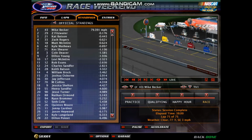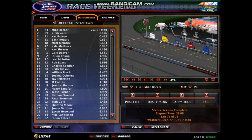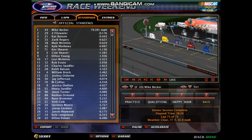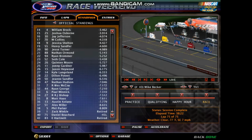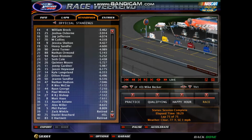Rest of the finishing order for you here. Rob Evans was 11th, Charles Hammer 12th, Keith Batson 13th, 14th will go to William Brock. Then Joshua Osborne 15th, Jay Jefferson, Mitchell Collins, Jessica Shelton dropped to 18th after leading on the last restart, sadly for her. Henry Sanford 19th, and Jesse Turner comes home in 20th. Rest of the finishing order for you here today. Nathan Orman was 21st. Ryan Barmer, who had a strong showing in the first part of this race, ends up 22nd.